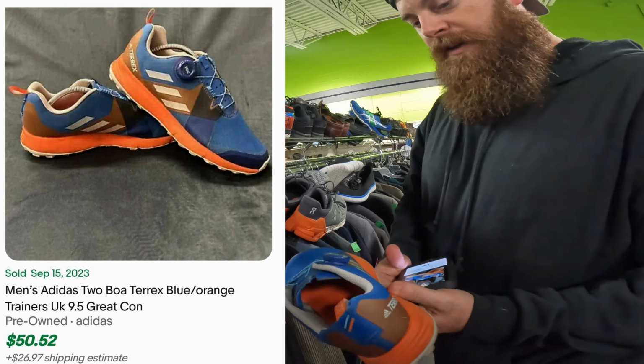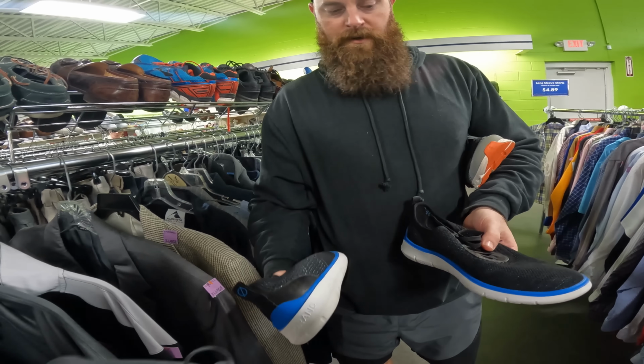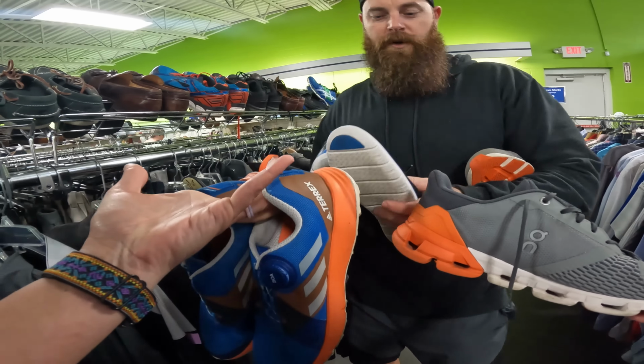Maybe they were worn once or twice, but the On Clouds are good. And then I found Kohan Grandos, and they were in excellent condition. Nice. Yeah, so that's another one. So right there, that's probably $50, $90, $120 in shoes.